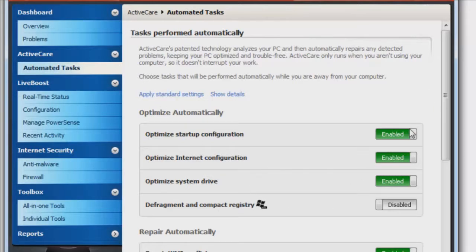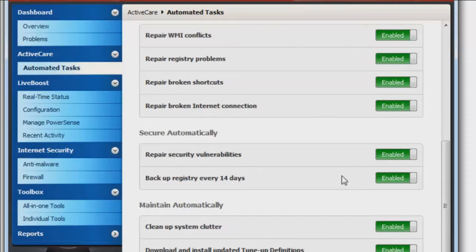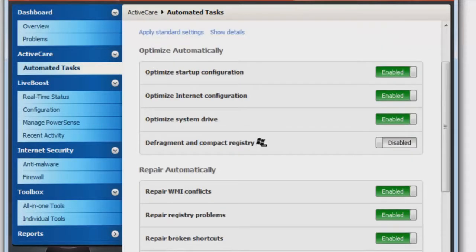So it's nice. Let's say you didn't want the registry backed up every 14 days, which there's no reason why it can't be, right? So it's pretty cool. Manually automatically clean up your system clutter. So basically what it's going to do is it's automatically going to go in and do these things for you and repair and all the like. And before it does that, it's going to create that system restore point so you don't ever have to worry about it. It's nice that it's doing all this in the background.